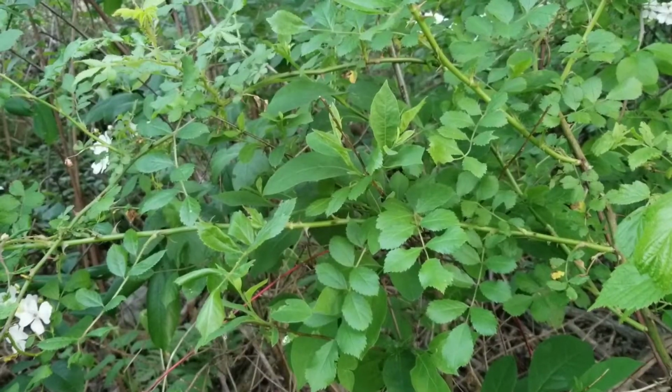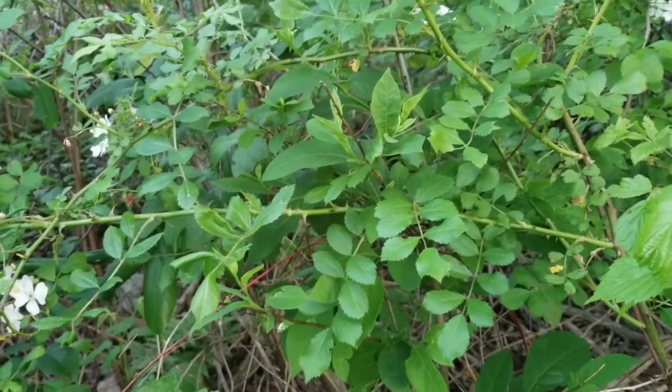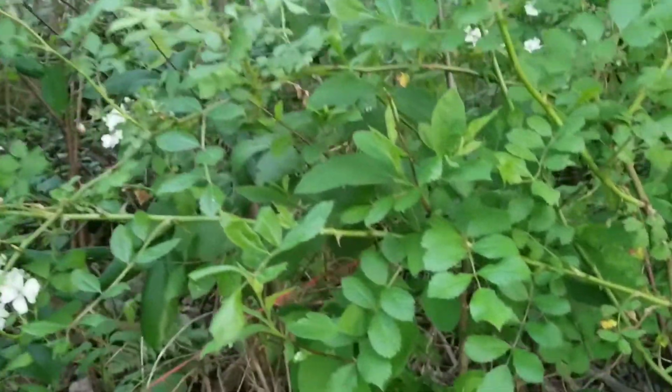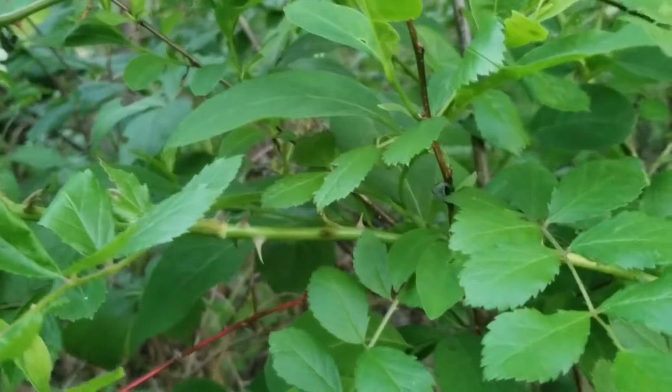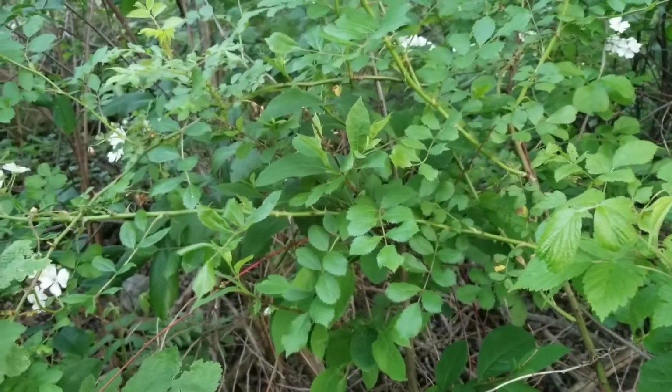On that note, I do plan to do more videos on this plant in particular. It has many uses, and it annoys me greatly because it accounts for probably 90 to 95% of all the thorn, scratch, and stab wounds I have.